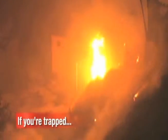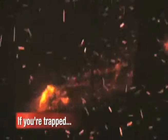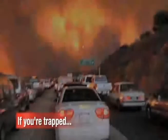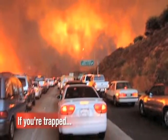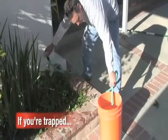It will be hot and dry. Smoke will be blinding and choking. Burning embers will be landing on you. Other debris may be flying through the air too. If you've waited too long, you may be trapped by the fire. At this point, you have no choice but to protect yourself.